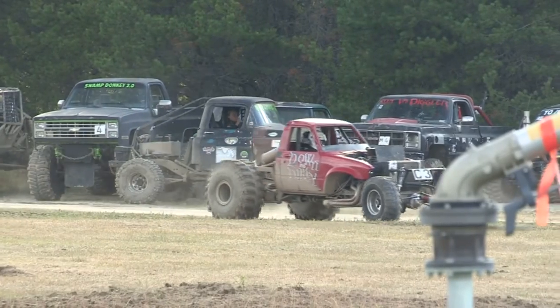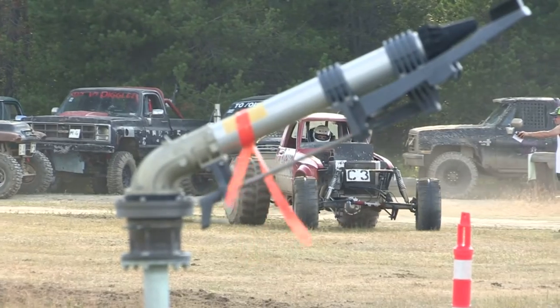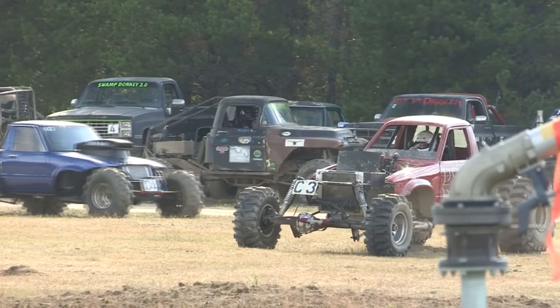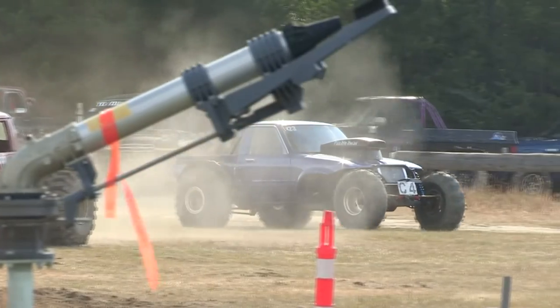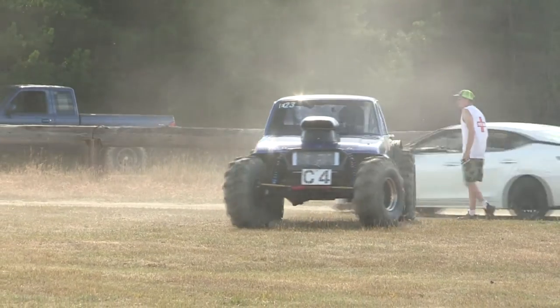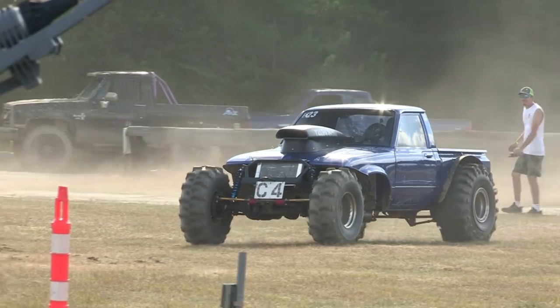Paul running the 638 cubic inch motor. Austin, not to be outdone, running a 555 cubic inch Pettis race motor. The kid versus the old man. BC versus Alberta. Oh yeah, he's ready to go. Let's take that, Paul Stafford. Oh, a little spray. Spray all day.